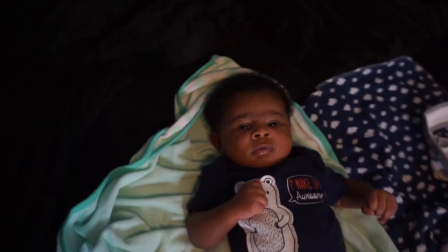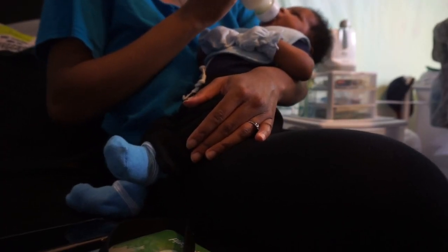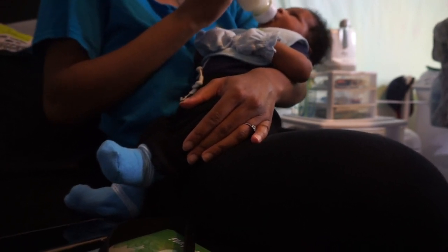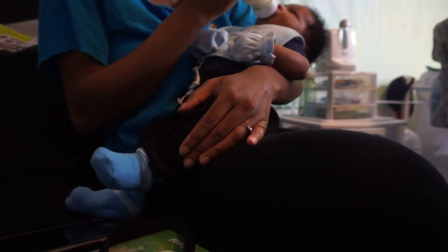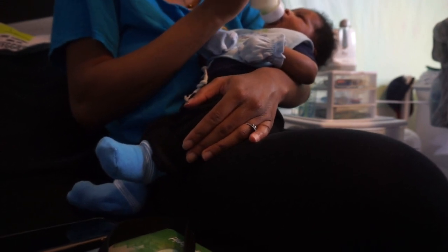And this is what I decided to put him in, just something super cozy, some pants and a cute little shirt that says I wake up awesome, because he surely does. And the next thing to help him get some good sleep throughout the night is I feed him his bottle. By the time I finish getting him dressed, his bottle is ready and prepped, so all he's gonna do is eat now.